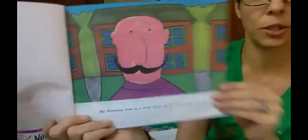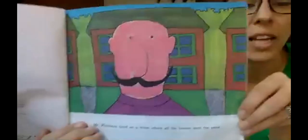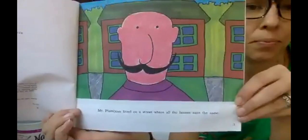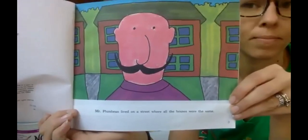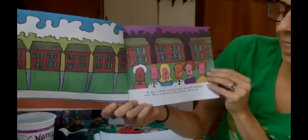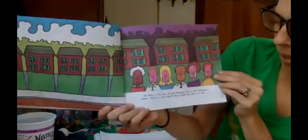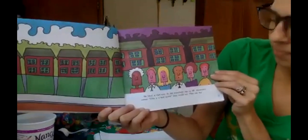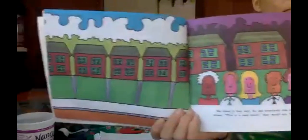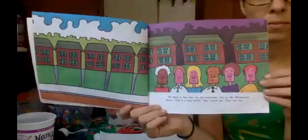All right, this is Mr. Plumbean. And Mr. Plumbean lived on a street where all the houses were the same. So es ese señor Mr. Plumbean y él vivía en una calle donde todas las casas eran iguales. Liked it that way. So did everybody else on Mr. Plumbean's street. This is a neat street, they would say. So a todos les gustaban las casas así. Todos decían, esta es una muy bonita calle.